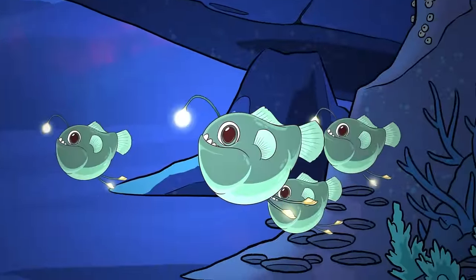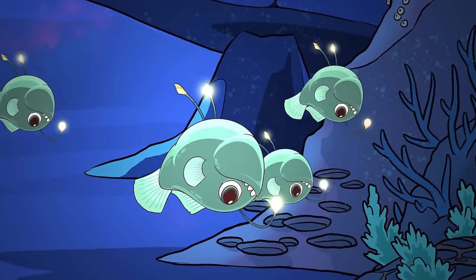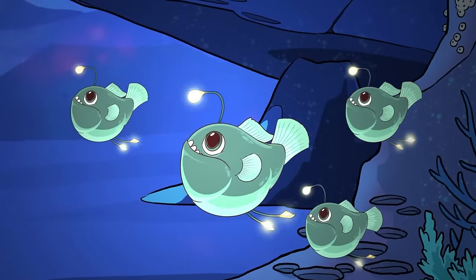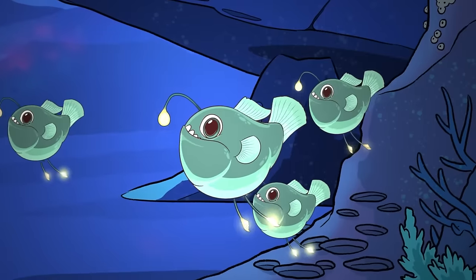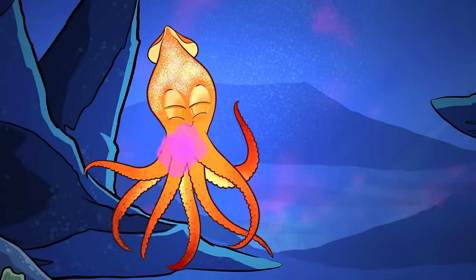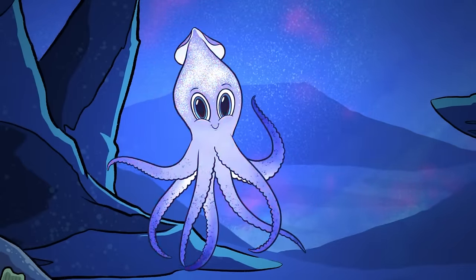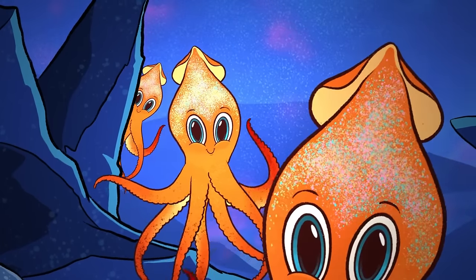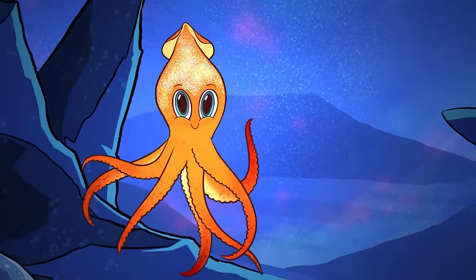Whoa, it's an anglerfish. Chomp, chomp, chomp. Sometimes they swim upside down at the bottom of the sea. They have a fishing rod on their head with a light at the tip. That's an anglerfish. Check out the squid. Ink, ink, ink. Shaped like a tube and changes color all the time. Some are small, some are big. They go backwards when they swim. It's a squid.